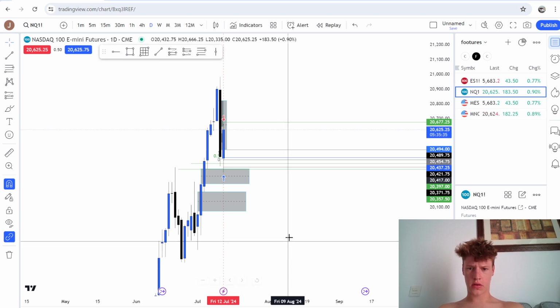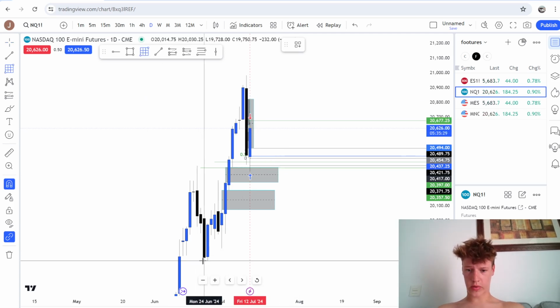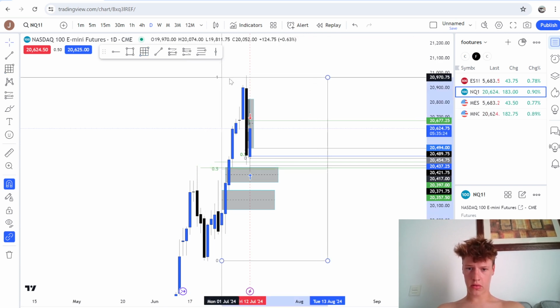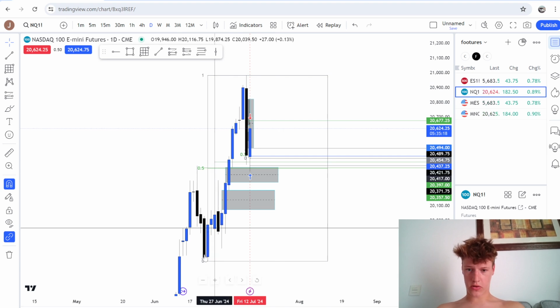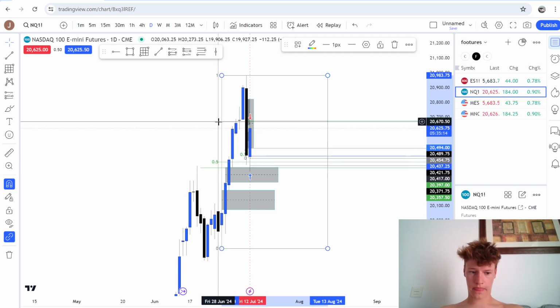So, starting off on the daily now. Obviously, yesterday we had a huge sell off. So, I drew out equilibrium on the daily to see where we went coming down to. From the low to the high, we had the green line there, and also I did it from this low as well. Green line there too.